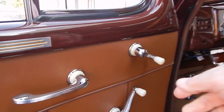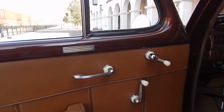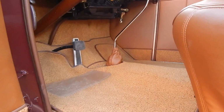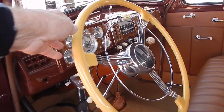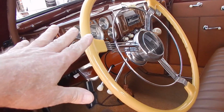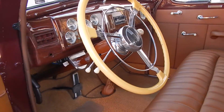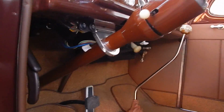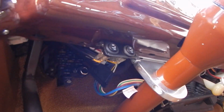All the window cranks and everything work like butter. They're all reworked window cranks. The bright work, all this stuff is just beautiful. You'll see the matching shifter boot with a low car style shifter there. This is an NOS steering wheel, which is just spectacular. This particular steering wheel cost the owner $2 grand just for the steering wheel. It has an Ididit tilt steering column in it, painless wiring underneath the dash, all nicely done. It has heated seats in it right here.